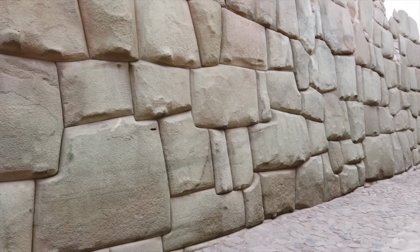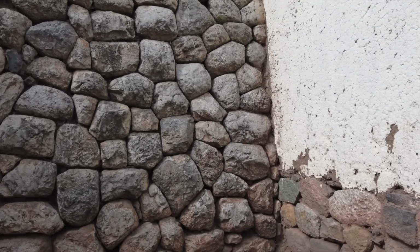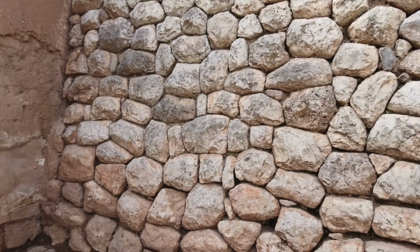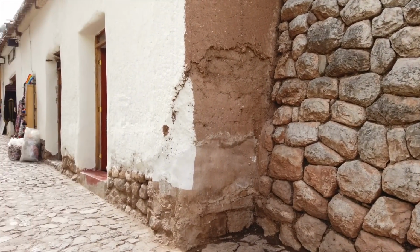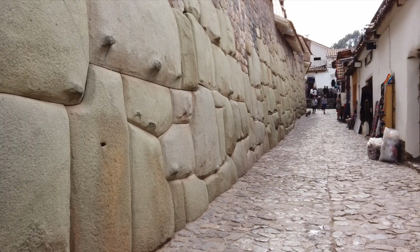And here we'll see many examples of megalithic works done prior to the time of the Inca. We'll also see this Spanish colonial construction, and then Inca construction, and then coming up, megalithic construction, all in the same location. Cusco is very complicated in terms of its history.